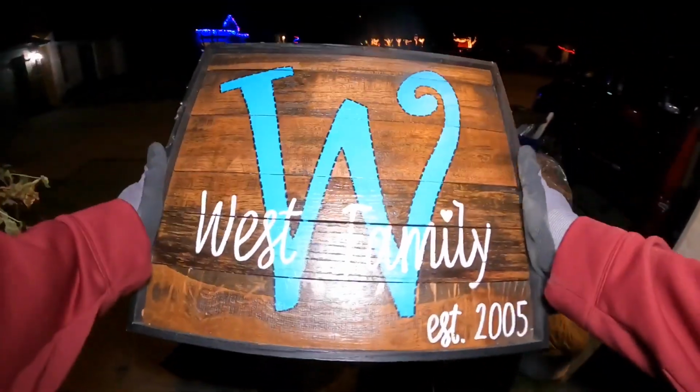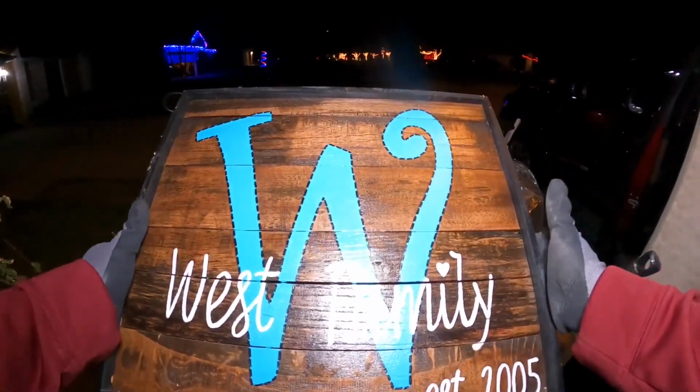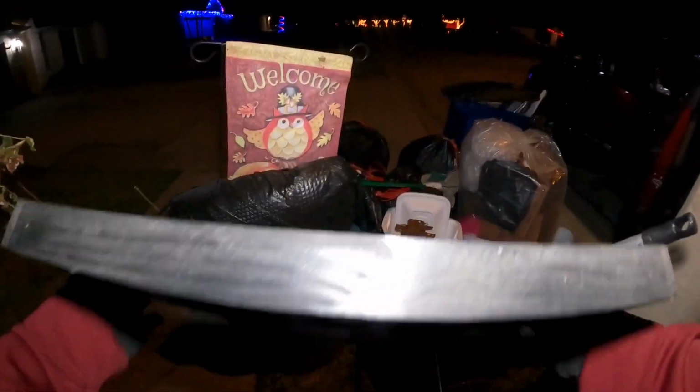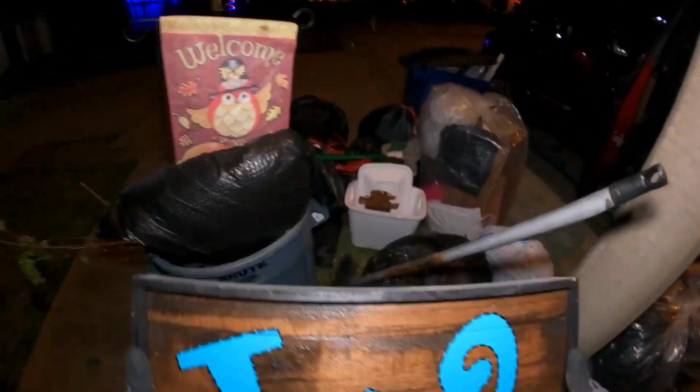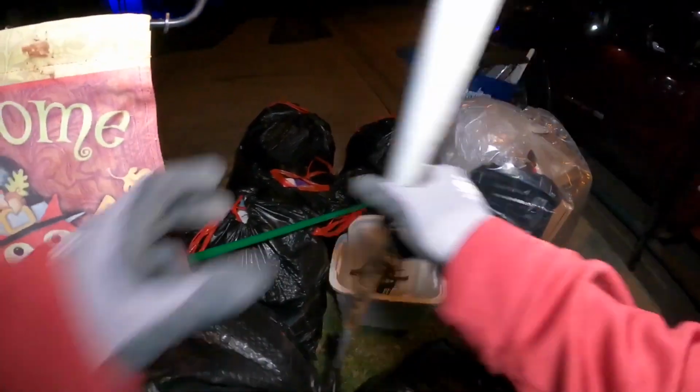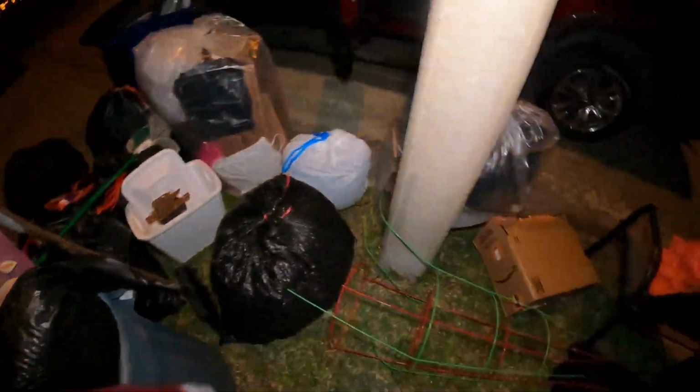Oh dang it. This is too personalized. West family. Established 2005, so it's a shame because that's real pretty, but I can't use that. The chances of me finding a West family established in 2005, slim to none. Grass clippings.